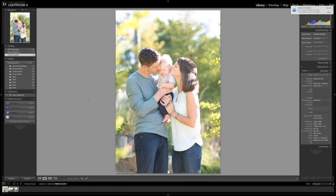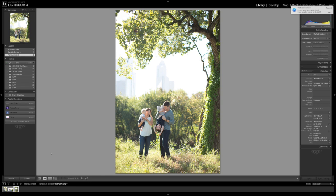Okay, so jumping back over here, in this photo, you can see that my natural reflector was the ground. So there's a little bit of dirt right at their feet and also the grass. So the sun is coming from behind my subject, bouncing off of the grass and providing a really soft filtered light back into their face.